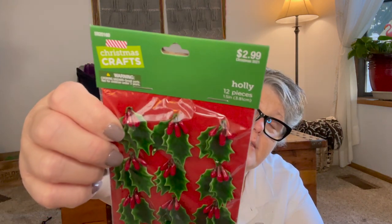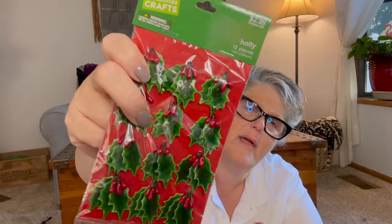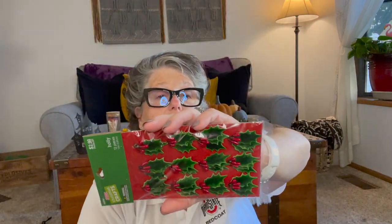Okay, I got this at Hobby Lobby, and it's just little holly berries, and I'm sorry about the glare. I thought this would be fun to just use for decorations if I do some ornaments or something, just something different to add. It was $2.99, but they were 40% off, so less than $2, and you get 12, and there's three little hollies and three berries. So I just thought that was fun, so I grabbed that at Hobby Lobby for my crafting when I was in there.